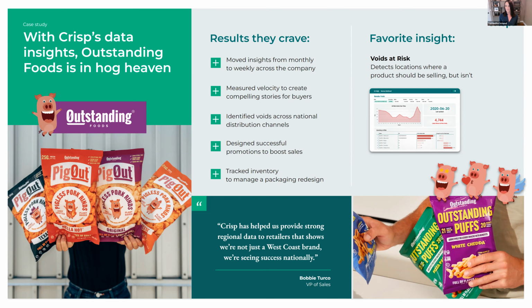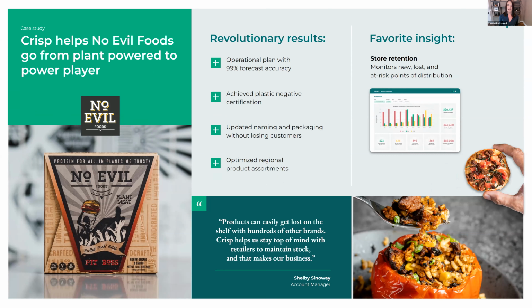And then the next highlight, I want you to meet No Evil Foods. This is a customer actually using the platform and data to optimize literally every part of their business. So with aggregated sales data across the retailer partners, they've gone from regularly missing plan to creating an operational plan with 99% forecast accuracy, which is incredible. They're keeping an eye on store performance using our store retention dashboards to identify any situations where stores have eased up on ordering or they're in potential danger of losing that location.